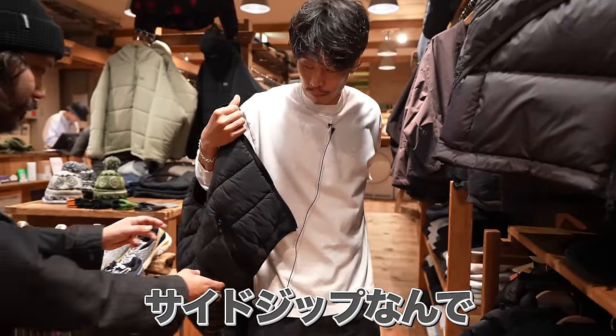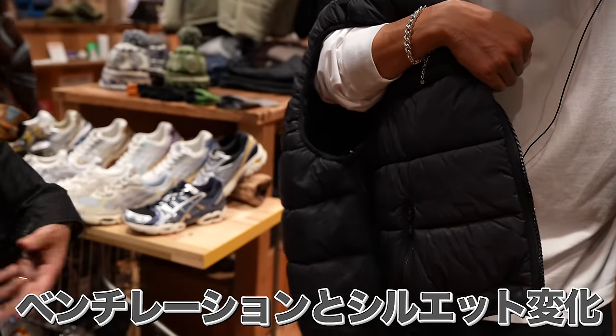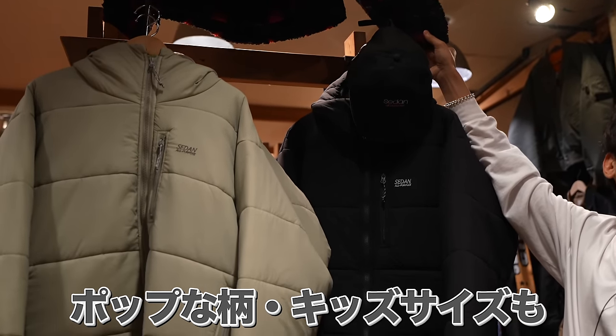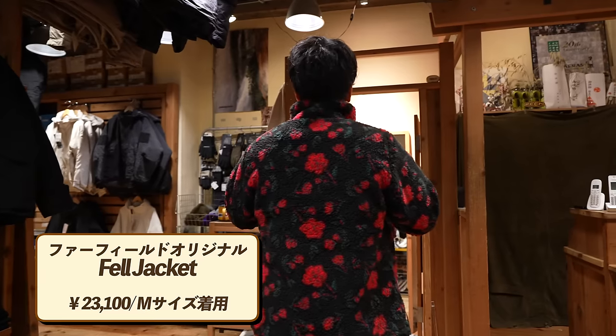If you open the side, it has a ventilation function, and you can also widen the silhouette a little. Oh, wow, fleece again. This is something cute. This is a fleece from the UK called Farfield, a brand that mainly does fleece, so they also make little fleeces for kids. Yes, it's a little small.